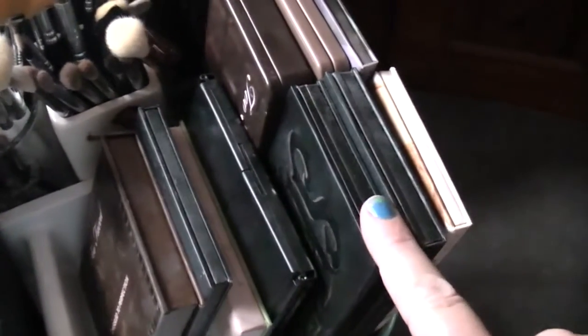And then I've got my favourite contour palettes, which is Too Faced and Anastasia Beverly Hills. I've got my Creme de Couture eye palette, my Zoeva mirror. Then down the side there, in that little gap, I've got my Shade and Light by Kat Von D, which is eye and contour for cheeks.